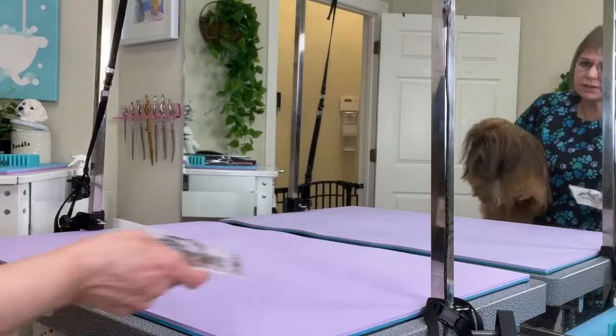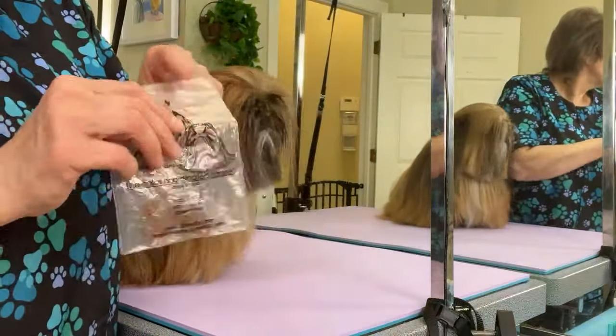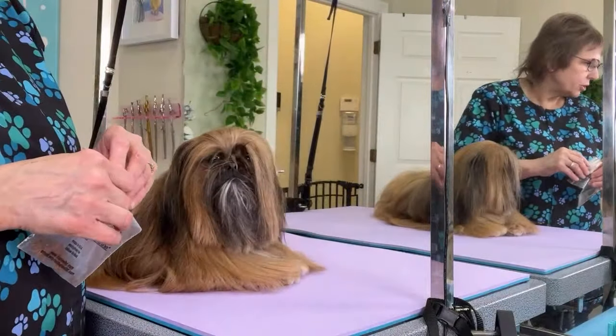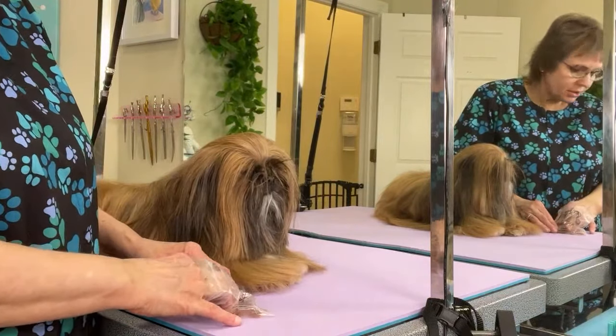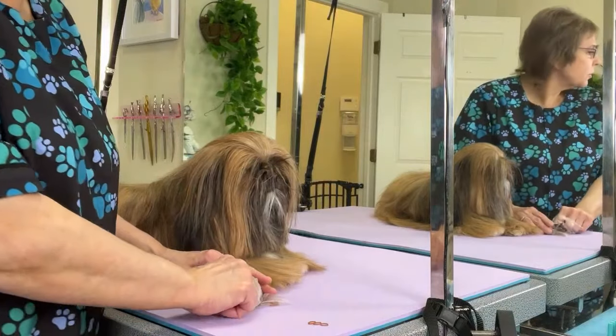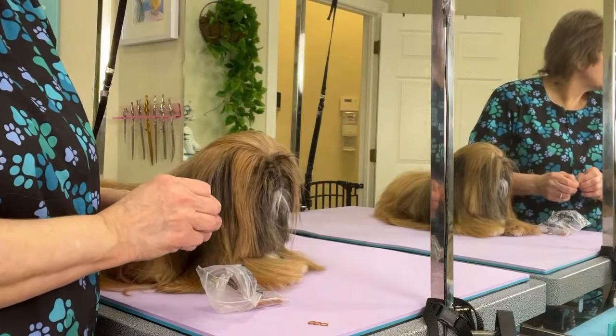So I have elastic bands with every color under the rainbow, but I like these brown ones if I'm putting them in a Yorkie or a Shih Tzu like her, and I want them to disappear into the coat color. So that's what I'm using on her today. Yes, it's the finger brush.